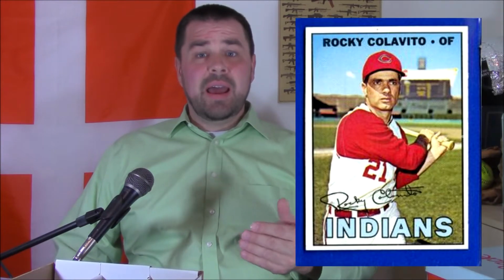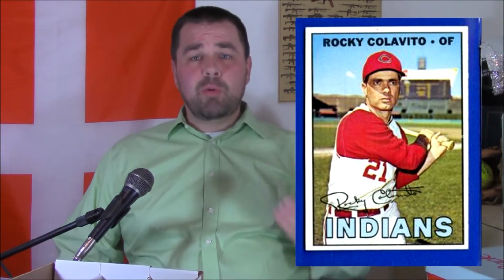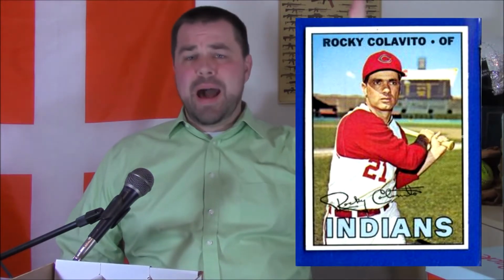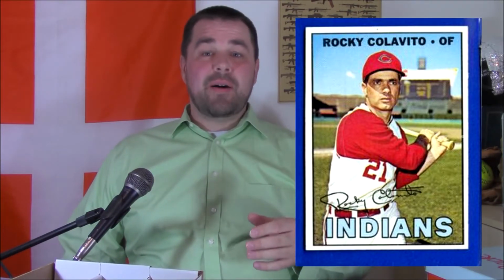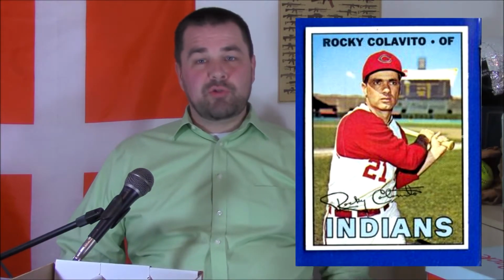Probably the one I want next is that 1967 Rocky Colavito. It's a high number card, and that may not stick out as a card that a lot of people are looking for, but it's pretty valuable. It's his most valuable card because there were so few made. It was a high number card where Topps was just making pallets and pallets of cards, and they stopped being purchased that year. When the high numbers came out, they just started burning them, throwing them away because they couldn't sell them. So there are very few of them distributed.